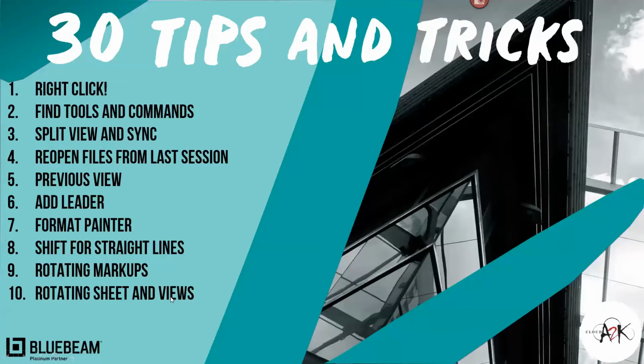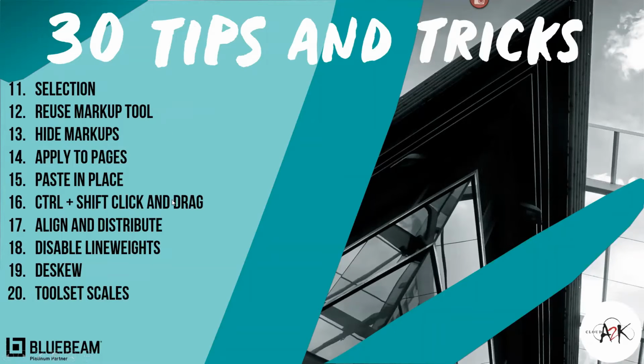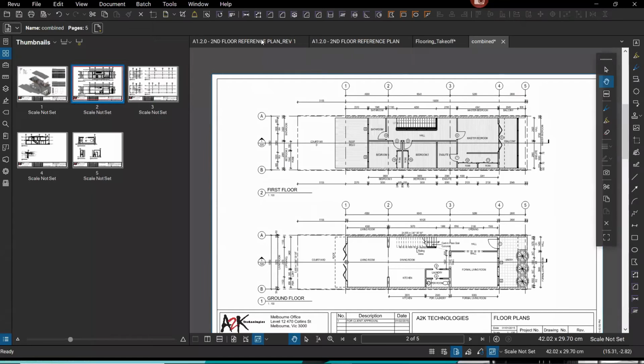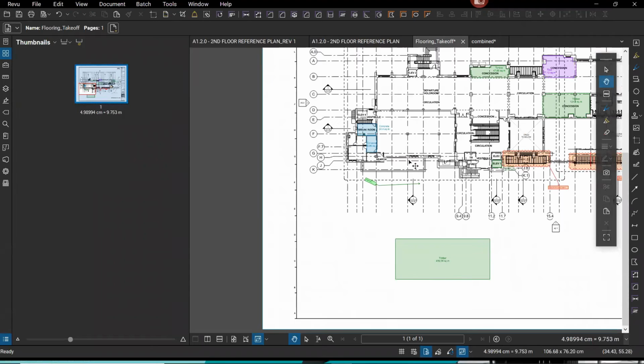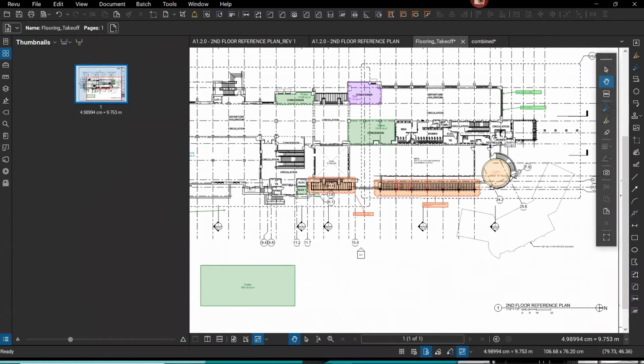So that was the first 10 tips. Now we're going on to the other ones. So just a selection here. I will open up where I had those markups before. Just a couple of basic selection tips through here.